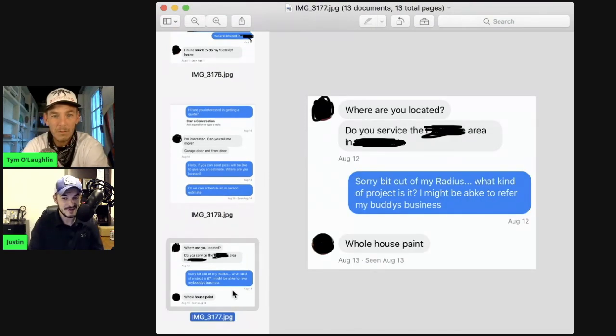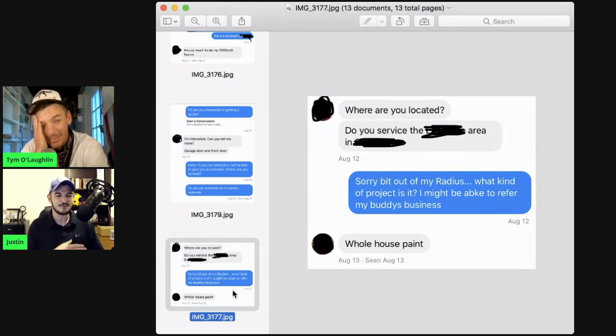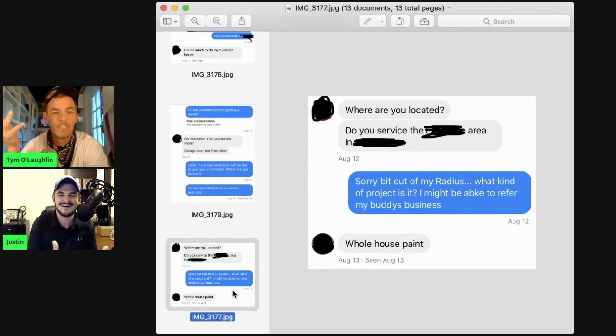So the next one that we're going to get into, they asked where you're located. Now, the reason why I wanted to include this is because it's so funny the amount of people that lead in with where are you located, as if you weren't targeting them in the first place. And then as if you could give away your location and somehow they would know whether you would service their area. So they did follow up: do you service blank area in blank? And then you said it was a little bit out of your radius, but you might be able to refer a buddy, the business.